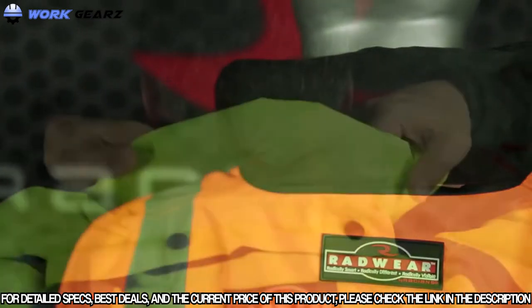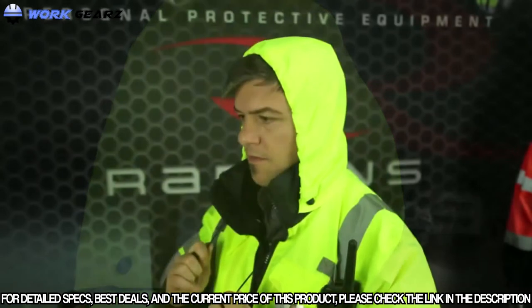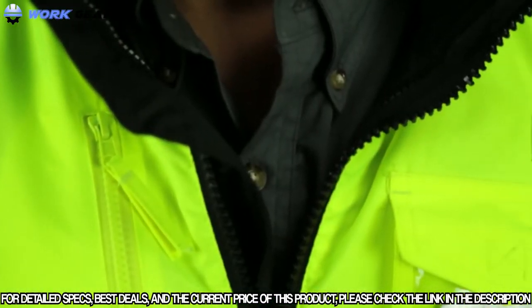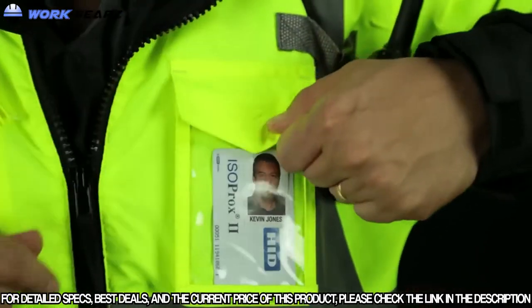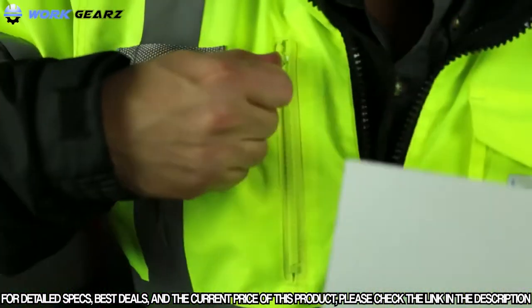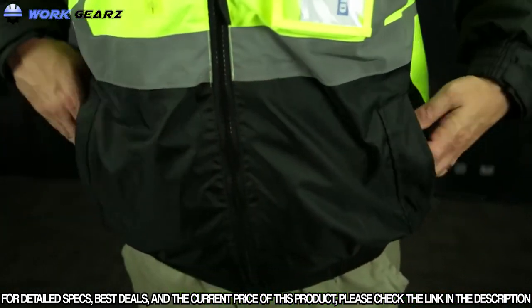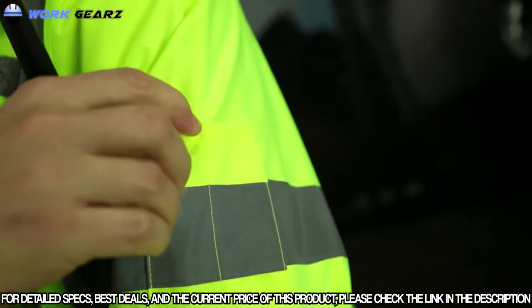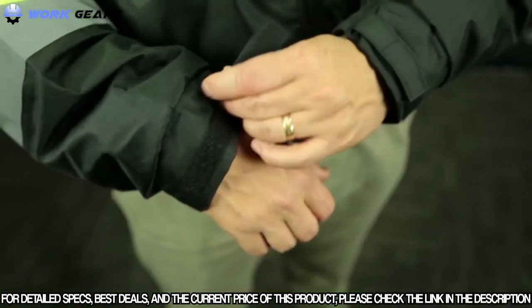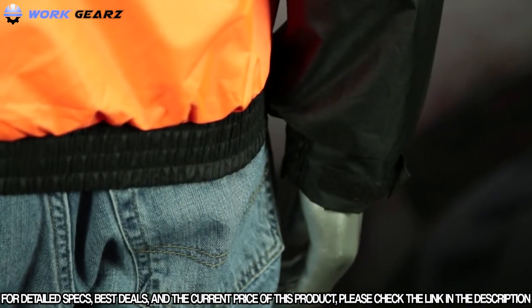Some of these features are concealed detachable hood, mic tabs on both shoulders, cell phone radio chest pocket with clear badge holder, chest pocket with a zipper, two lower fleece lined pockets, split pencil pocket on the sleeve, elasticized waistband and wrist cuffs with closure to keep out coal, dirt, and debris.